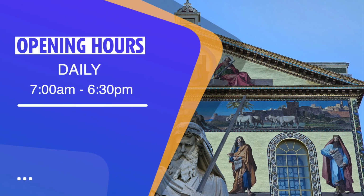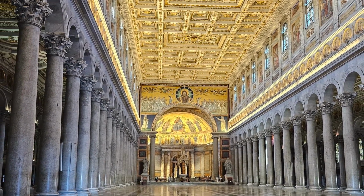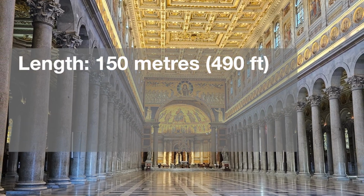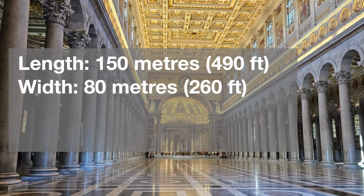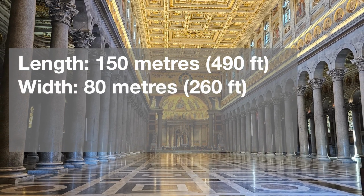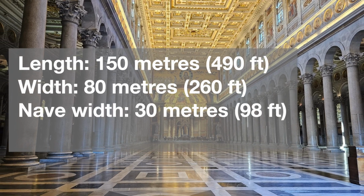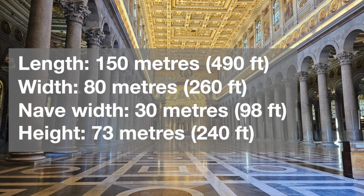The Basilica of St. Paul outside the walls is open daily from 7 a.m. to 6:30 p.m. The basilica, second in size only to St. Peter's Basilica, is a grand structure measuring 150 meters, 490 feet long, and 80 meters, 260 feet wide. Its nave stretches 30 meters, 98 feet across, and the building reaches a height of 73 meters, 240 feet.